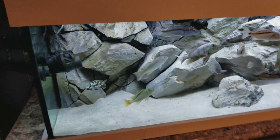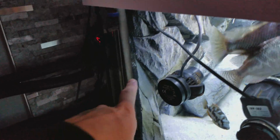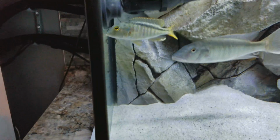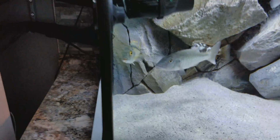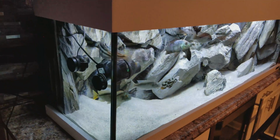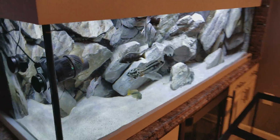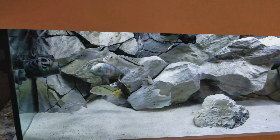The main thing I'm worried about still is this side here, between the background and the glass. I'm praying that none of these little guys get through. If they do and they get sucked up in there, it's gonna be a shame. So maybe I'll put something at the end of the intake to prevent that from happening once and for all. Sorry guys, I think I'm scaring them.